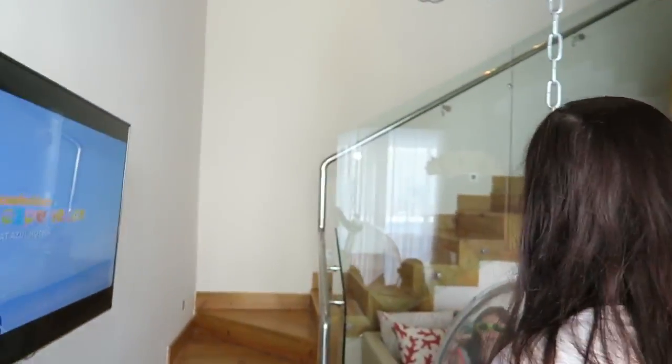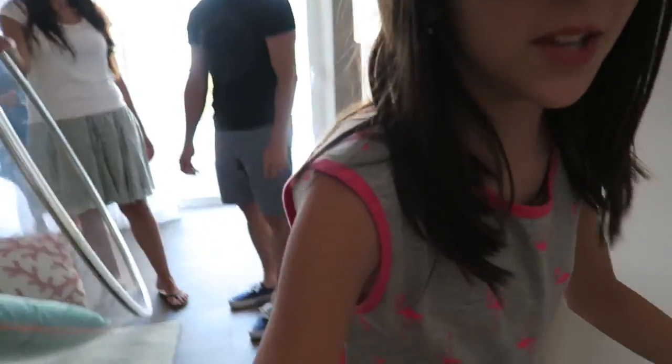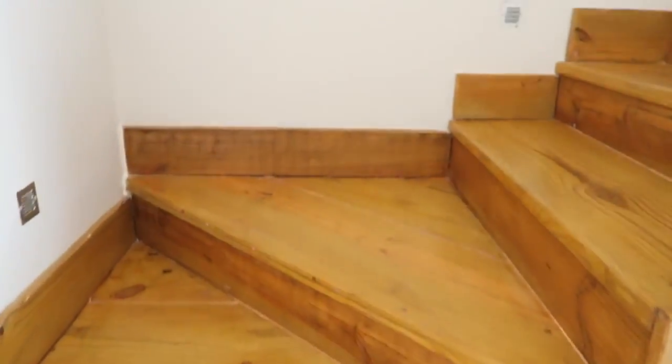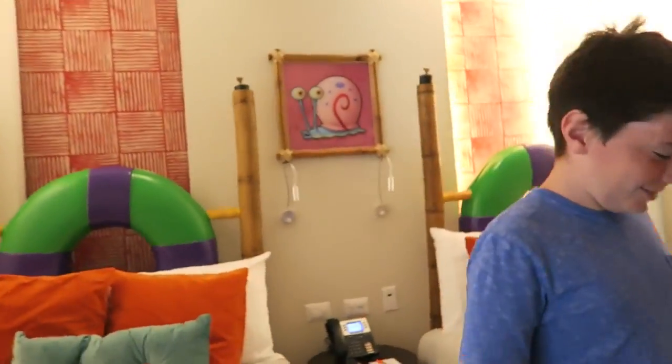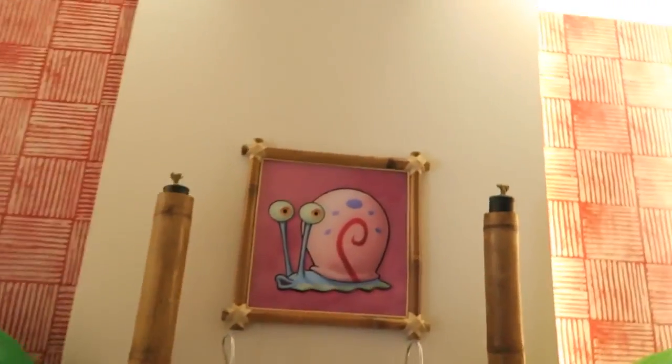Then they have the kids room. They have the kids room. Monkeys, show us the kids room. Okay. Do you want one of these for your room? Yes. That was easy. So we are going upstairs. This monkey likes to make it all dramatic. So this is the kids room. What? This is where the monkeys would sleep.